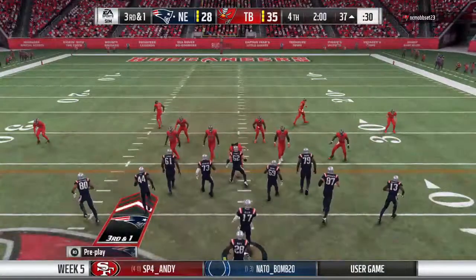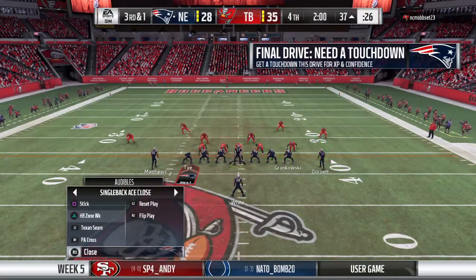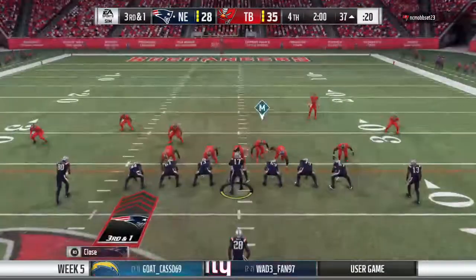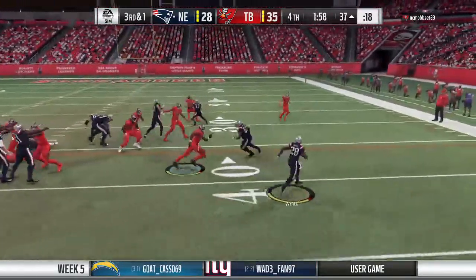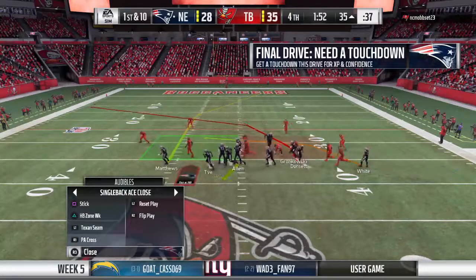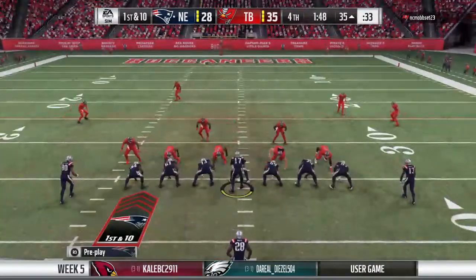Here we go, 3rd and 1. Gut check time on both sides. Now a toss play. This is White. And he's going to have the 1st down yardage to the 35. They only get 2 there, but on 3rd and 1, that's all they needed to keep the drive going.